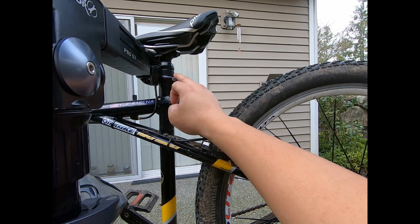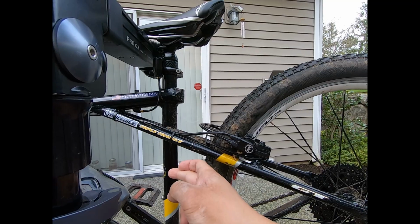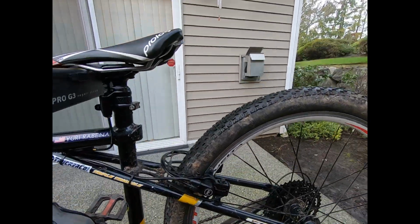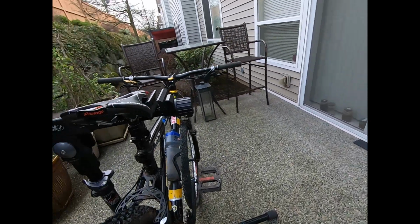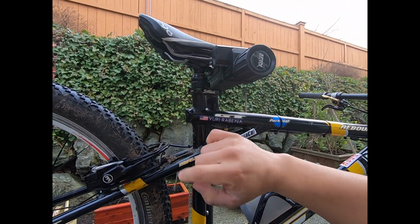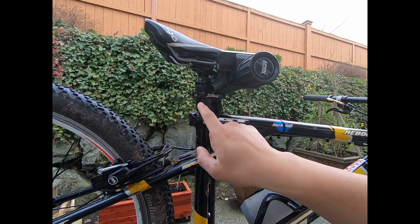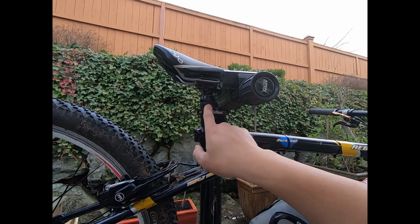I took some digitals. This came out to a 27.2 clamp diameter for the seat post, so it could fit a 27.2 dropper post. I was like, oh my god, I'm going to switch out the rigid and put on a P&W. This is a P&W Pine dropper.